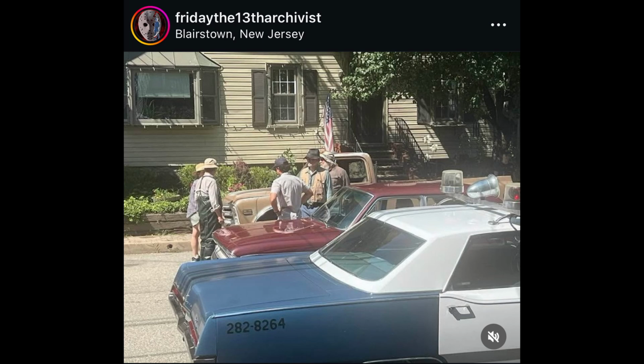I'm trying to get better about it, but it is an exact replica of the vehicle from the original film from 1980. So nice little shot there of the fishermen, it looks like trying to get everything squared away before shooting their next take.